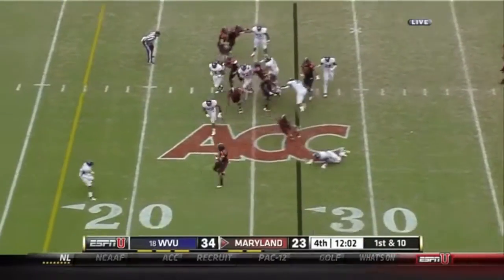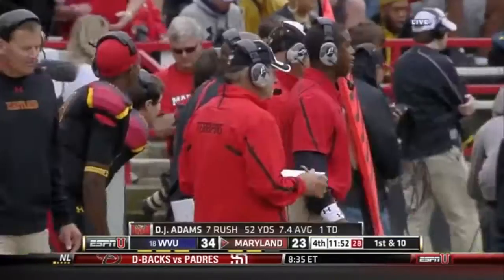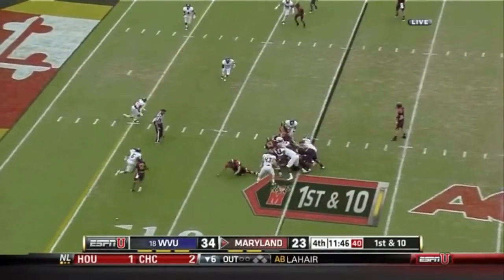Adams. Oh, big opening for Adams. A little juke at the 20, down at the 15. First down. And they like to run the bubble pass out, let Danny O'Brien read it. Adams with 57 rushing yards. He gets another carry.